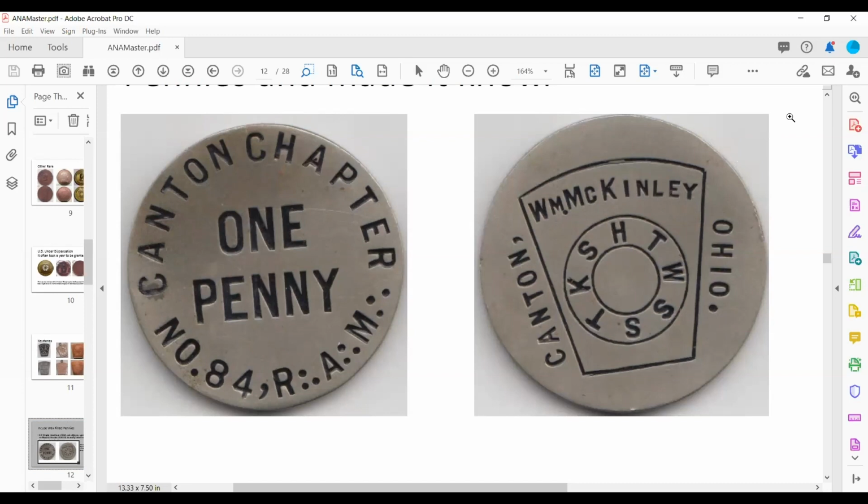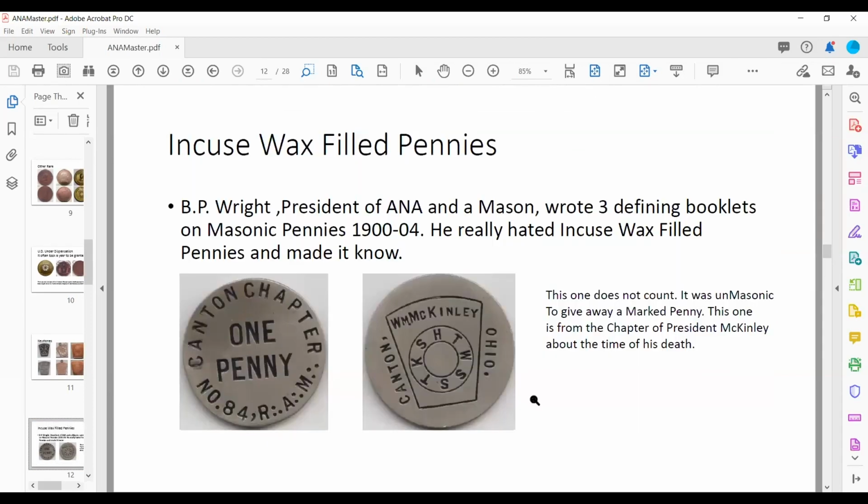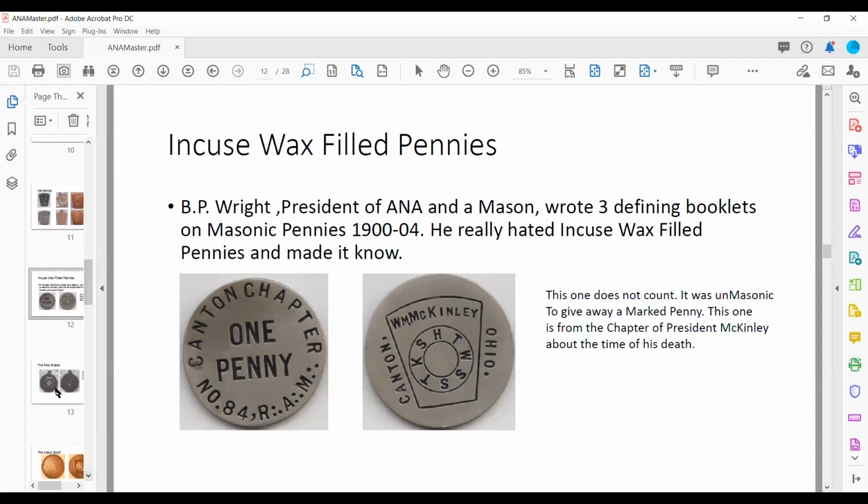A lot of the incuse ones, they had a die for the front, and then on the back, they had a stamp with Canton, Ohio, and the Keystone. And in this case, his name was put in it as it was made. Now, it was unmasonic to make multiple ones of these, because that was President McKinley's, and you just couldn't make them and give them away, because a marked penny that way, and his name was his mark, you just didn't give away.